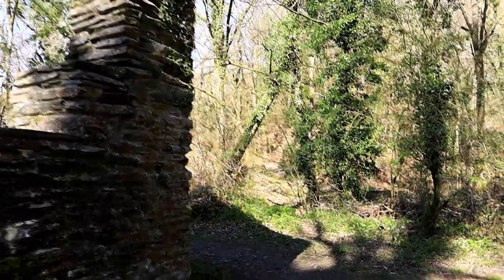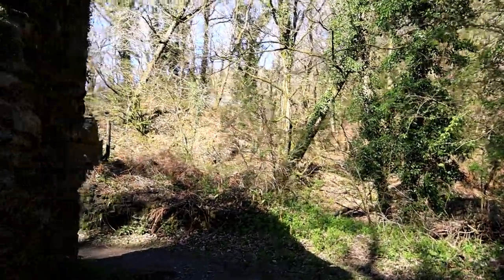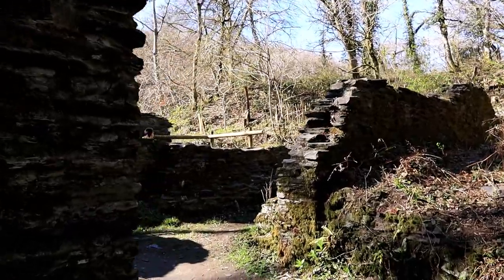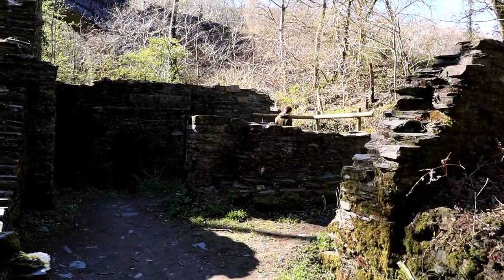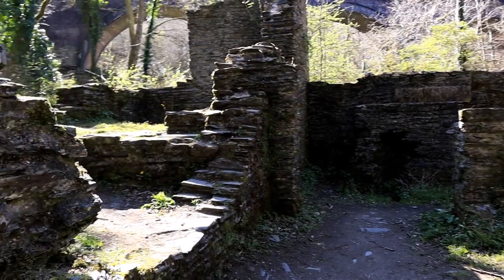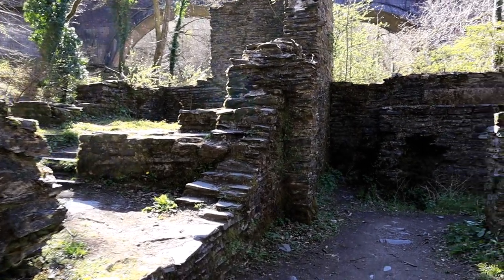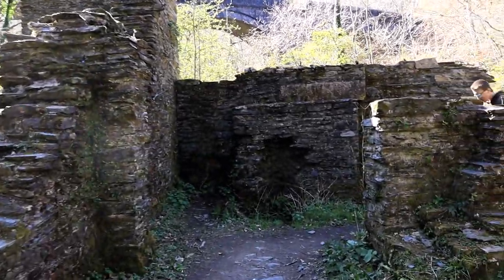It's a popular walking place. There's lots of squirrels around. Look at that. Tin mine cottages and workplaces.